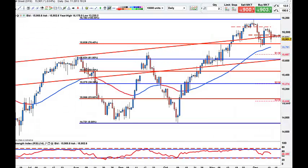Traders, unlike today, we've actually got a lot of data tomorrow, and the main highlight is an hour before the Dow open, we have retail sales, US retail sales. So that is going to be interesting. We have an hour and a half to the close, so the Fed data is out.